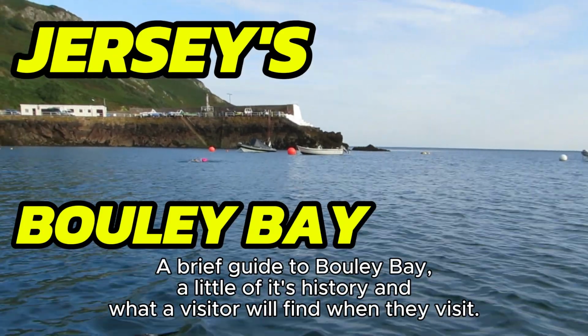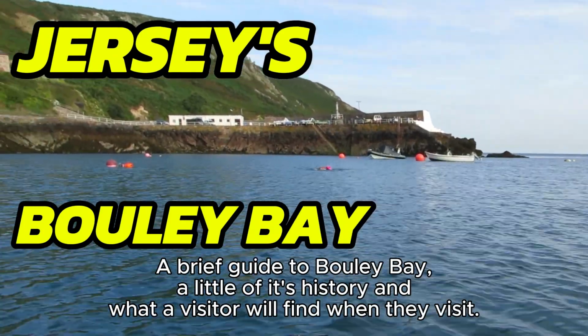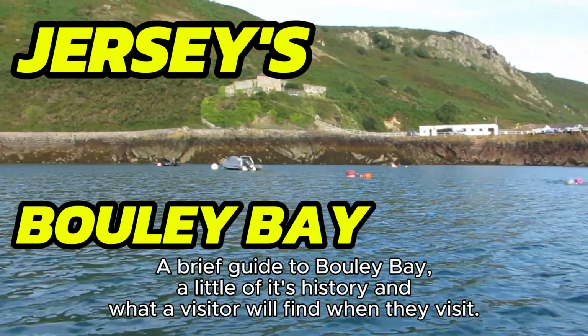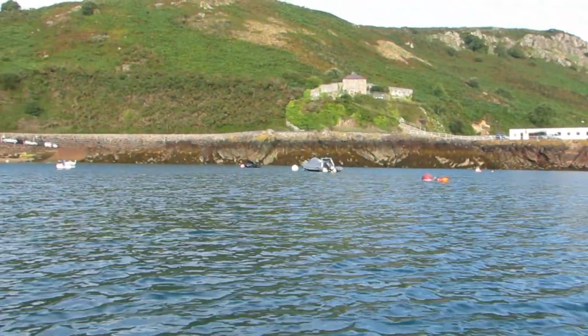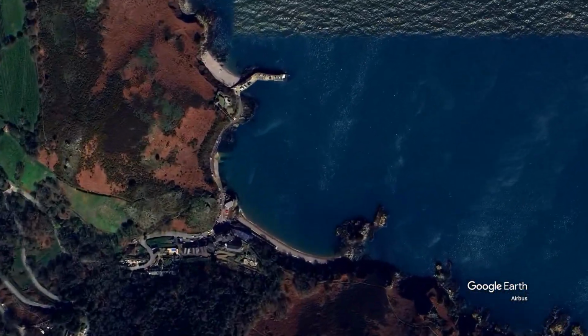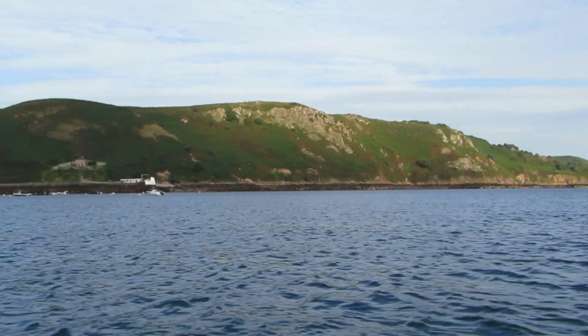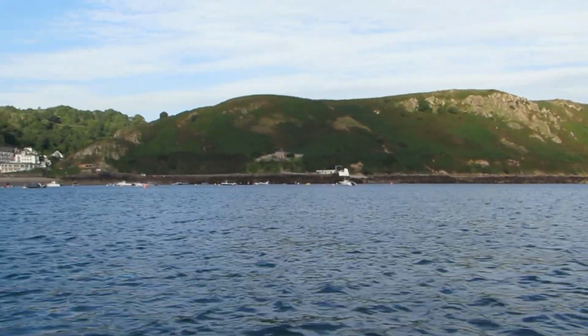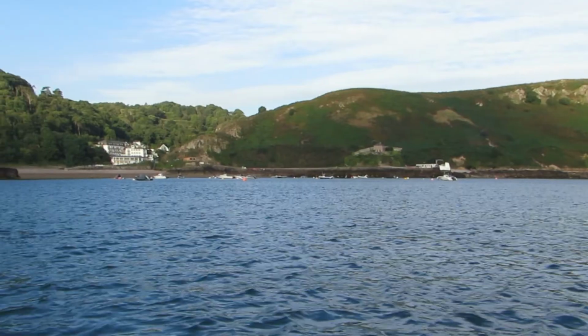Today we're going to take a brief look at Bouley Bay, a little of its history and what a visitor will find when they visit. Bouley Bay is a small harbour on the north coast of Jersey that has a shingle beach and offers spectacular views of the island's rugged north coast and along the Normandy Peninsula.